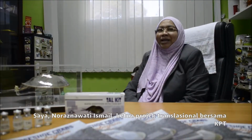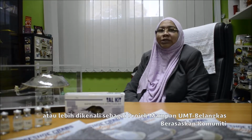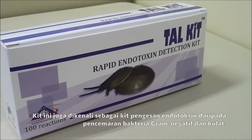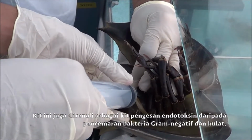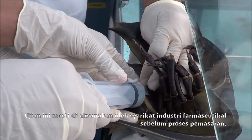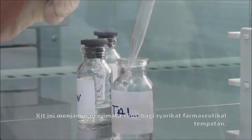Nur Aznawati Ismail, a project leader for translational research under KPT, namely UMT Horseshoe Crab Community-Based Sustainable Project. We have patented our product, namely Tau Kit. This kit is also known as endotoxin detection kit, detecting contaminants from gram-negative bacteria as well as fungi. It is a must test for pharmaceutical industry before they market their products.